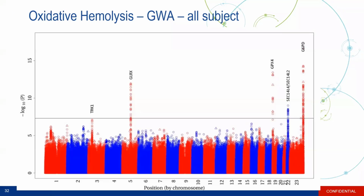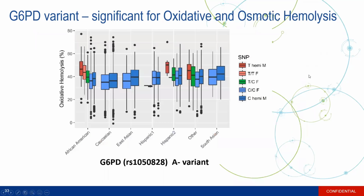We've also done this on some other phenotypes. The first was on osmotic hemolysis. Now we're working on oxidative hemolysis. And what we can see is we have a very different GWA result. But we actually are seeing a number of the oxidative pathways coming up out of this analysis: G6PD, PX4, glutathione reductase.